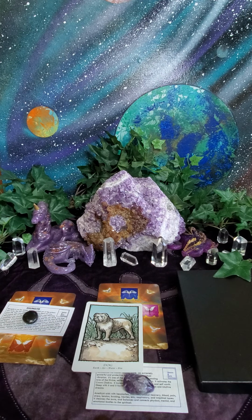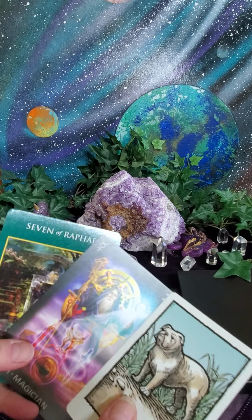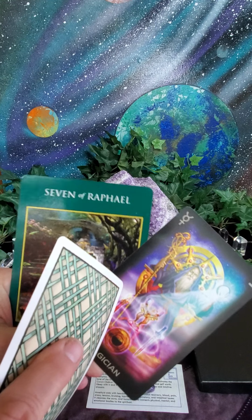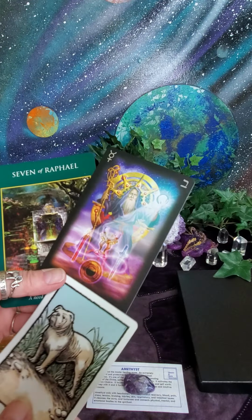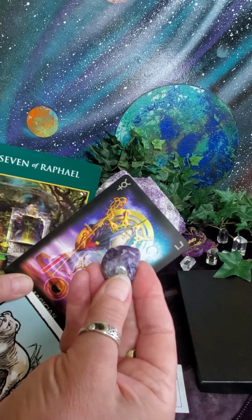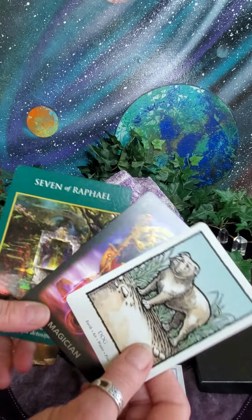Interesting. So you've got the Magician, focusing on what it is you want to manifest. And it's interesting, too, that this is the 7 of Raphael. Raphael's the healer. This is a healing crystal. So obviously there's some healing that needs to go on.